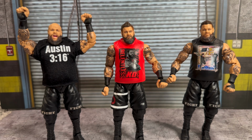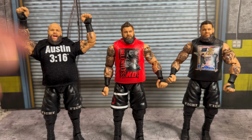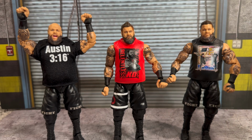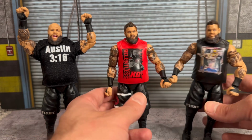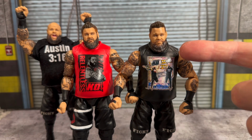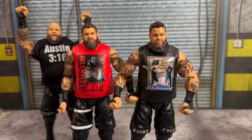But for KO, the Elite 101 was my favorite, so I do have two of them. Obviously, one in his Stone Cold mocking gear from WrestleMania, and then another one of his figures in the ring gear for the match. These two figures compare the most similarly here. You can see the head scans are different. This one has more of a smirking scan versus this more angry scan.